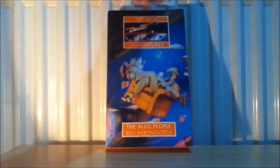This one's about 24 quid, I think, on Amazon. Yeah, pretty pricey book. And I paid £4 for it, with post and packing on top. I can't remember how much post and packing. It might have been £2.60, I can't remember. And that has to be one of my favourite covers for a Doctor Who book. And that is The Also People by Ben Aranovich.